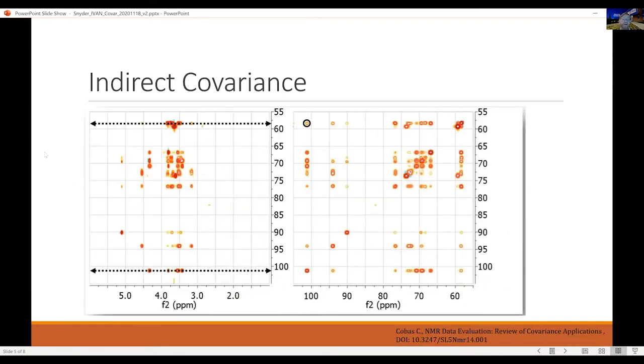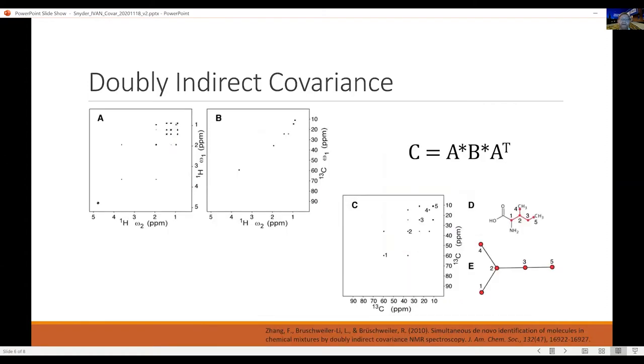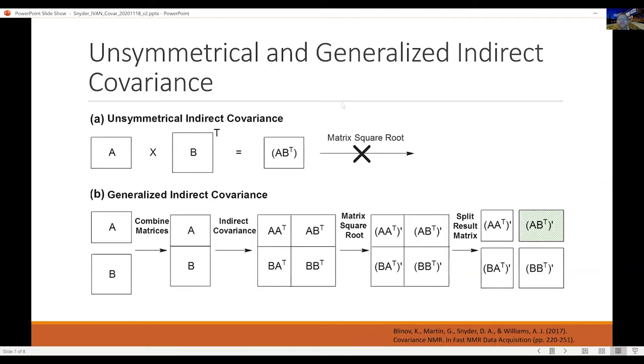Indirect covariance is similar, but instead of removing the indirect dimension, you're removing the direct dimension. So if you have a heteronuclear spectrum, you can create spectra that, for example, correlate carbon nuclei. At natural abundance, you can have a carbon-carbon correlation spectrum at the same resolution and the same sensitivity that you'd acquire a proton-carbon correlation spectrum at. And this also applies in doubly indirect covariance, and in unsymmetrical and generalized indirect covariance.